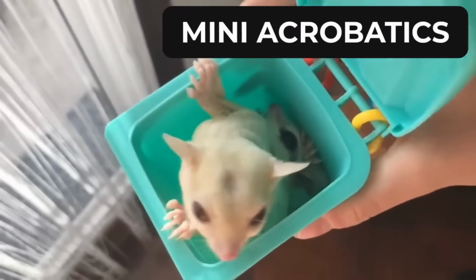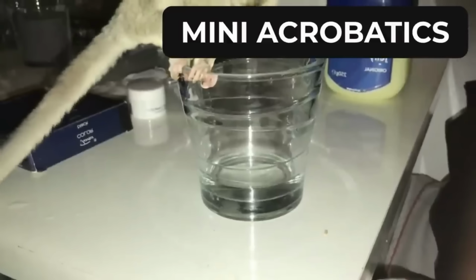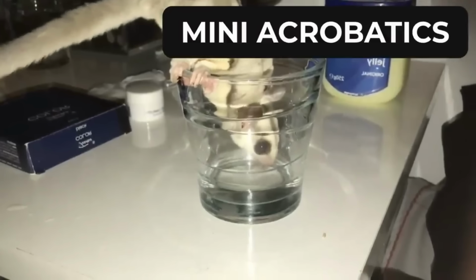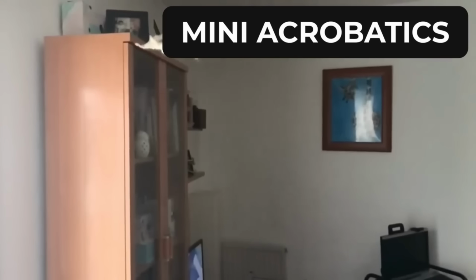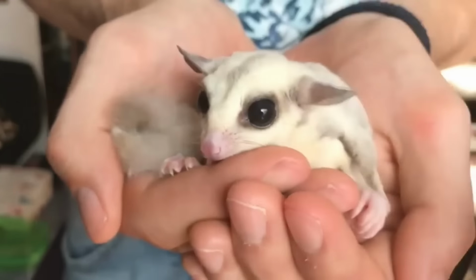Sugar gliders are mini acrobats, nocturnal marsupials with a membrane to glide between trees. They jump, fly, eat nectar and bugs. They look like flying squirrels with the energy of a video game.